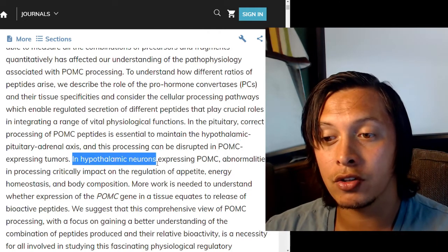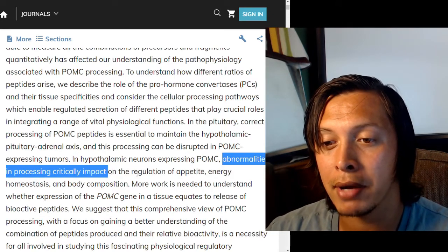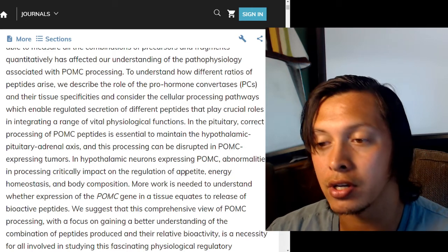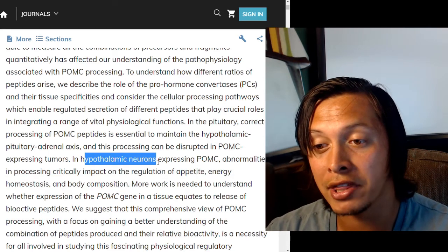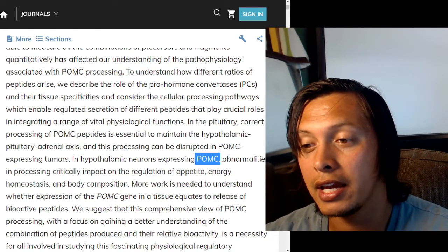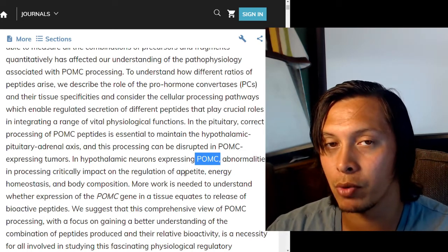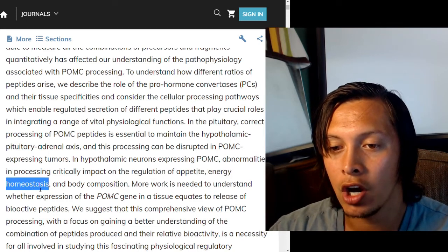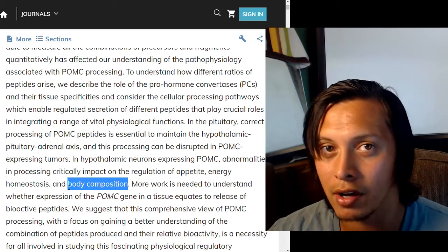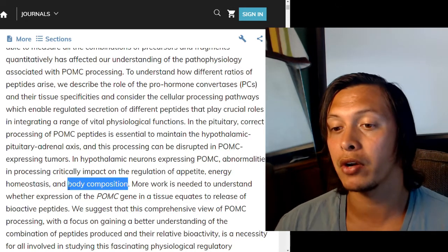In the hypothalamic neurons expressing POMC, abnormalities in processing critically impact the regulation of appetite, energy homeostasis, and body composition. So if your hypothalamic neurons, because the hypothalamus is a part of the brain, express POMC and do not do that properly, then you have a much more difficult time regulating appetite, energy homeostasis, and basically the components of your body. So your musculature, I'd assume, and your adipose tissue as well, your fat.